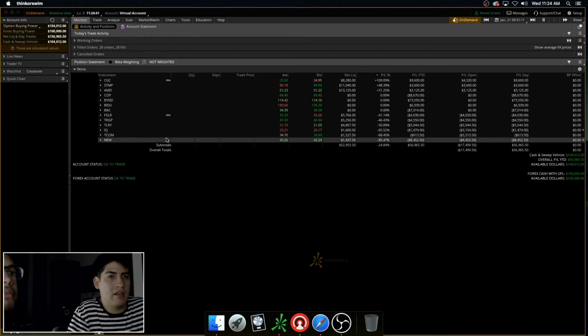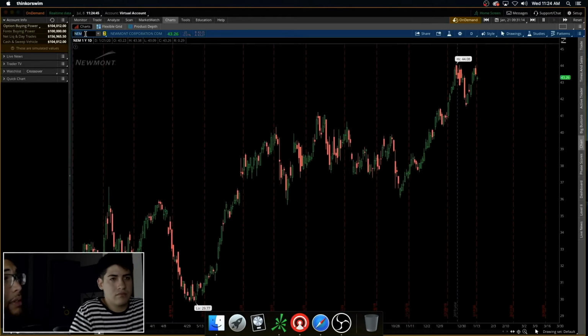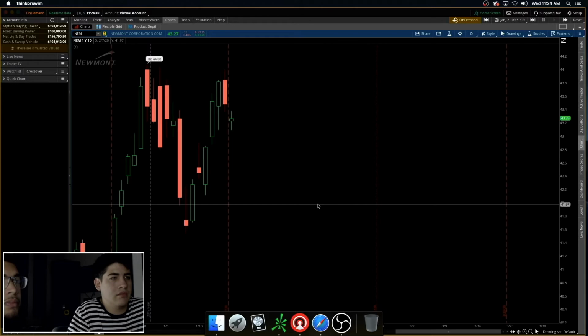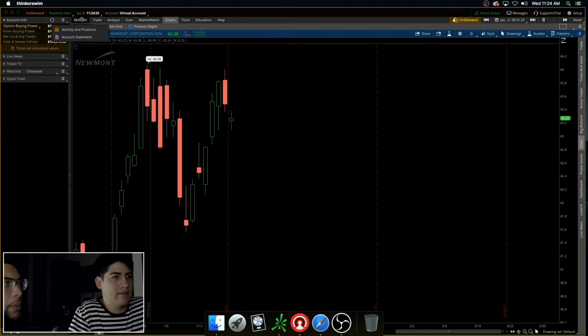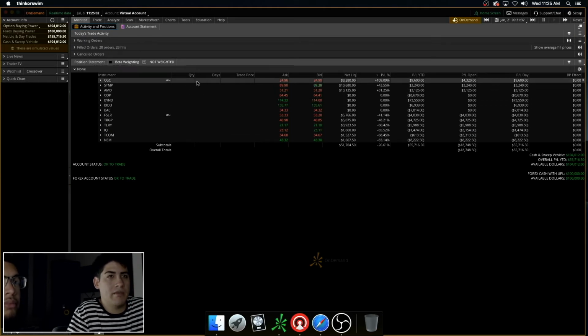What else is bad? NEM. Let's look at the chart. Ooh, gap too. But it didn't gap that bad. We're covered. Let's just see how it closes. Like today. Yeah. If it closes red, then at 1550, if it's red, we'll get out of it. This one's in the money. But we're still only up 100%.